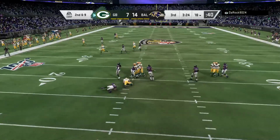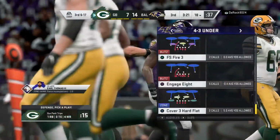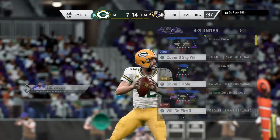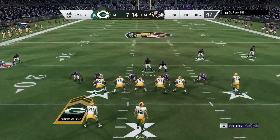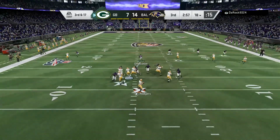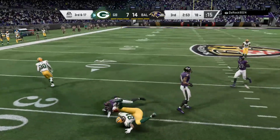On 2nd and 9, Rodgers. Jalen Ferguson, his second sack of the night. So one quick, easy analysis about why they've struggled so far. They keep putting themselves in third and long situations. They just took another sack right there. And the offensive film session tomorrow may be a little longer than it normally is. Not a lot of positive grades will be handed out thus far.